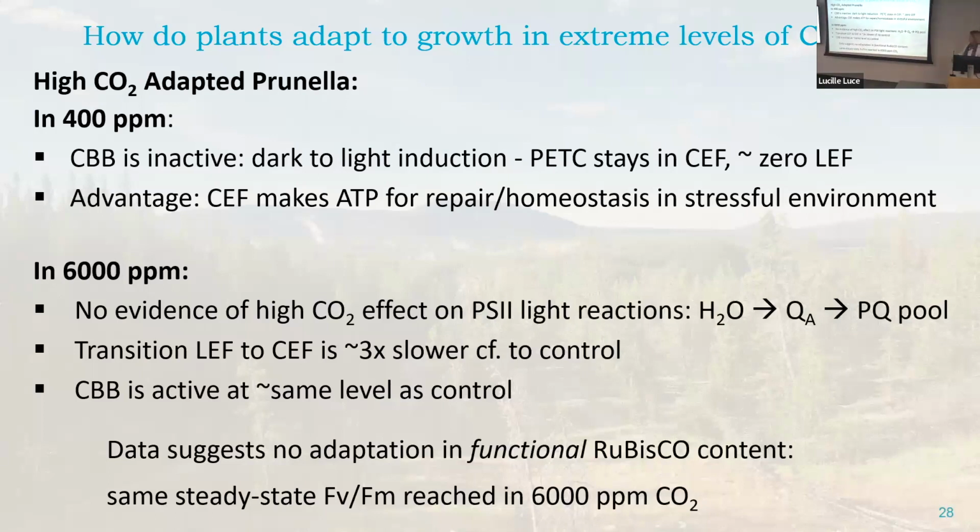No, but that's exactly why I put functional Rubisco to start with, because we didn't measure Rubisco content. But if the functional Rubisco content would be very different, the samples would not be reaching the same variable fluorescence levels that we're seeing in the experiments, right? There would be differences when they're exposed to the same levels of CO2. So that's why we're pretty confident that this is the case.